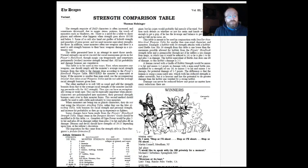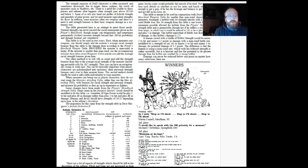Strength comparison table. Monster equivalent strength. Bugbear 20. Oh, that's the equivalent of 1890. Yeah, fair enough. Yeah, it's all on a scale, isn't it? Because you've got Storm Giants and Titans up at 27 here. Of course, there were 24 Storm Giants, 25 Titans in AD&D.